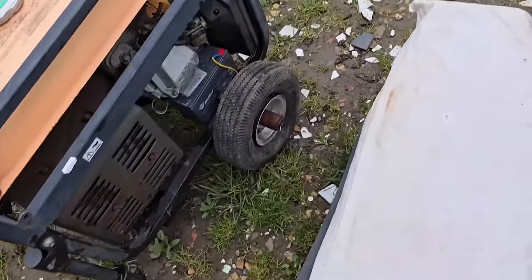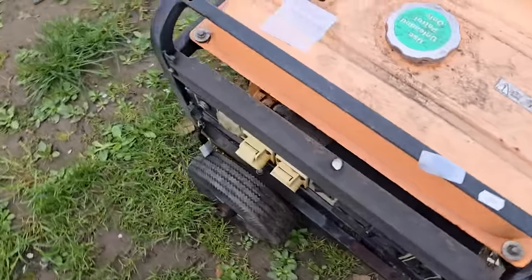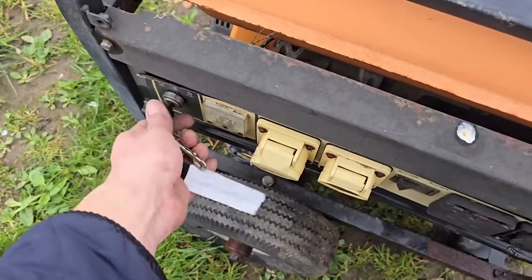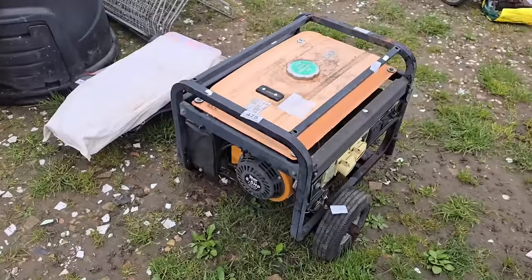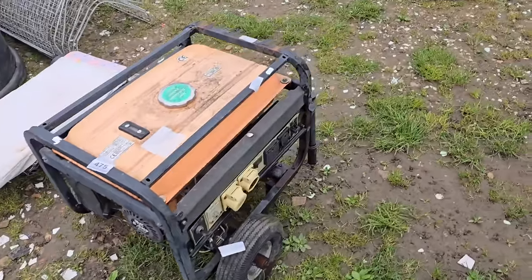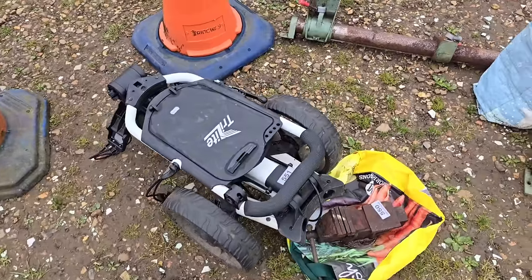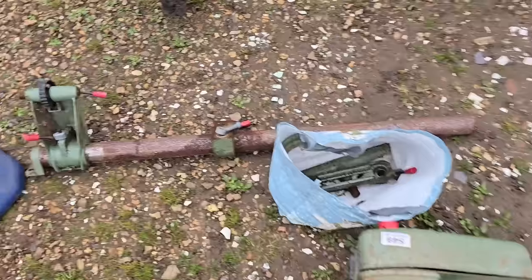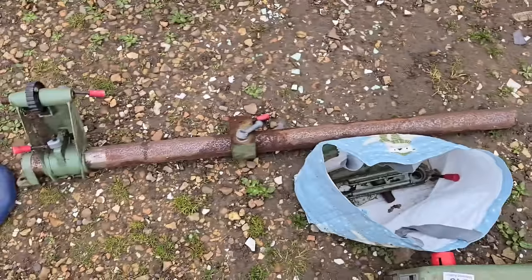With a key. Is this electric start? I don't know, actually. It is, and it turns, look. Crikey. Oh, I wonder. Whatever this contraption is here. There's a contraption there for something.